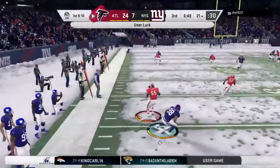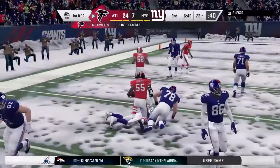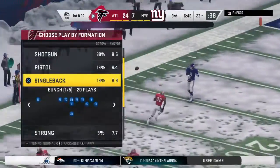And for a third time tonight, he's intercepted. Picked off near the 34. And he's going to get this one to the 23-yard line.